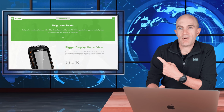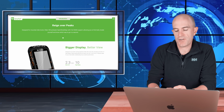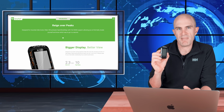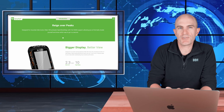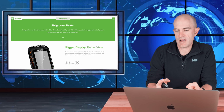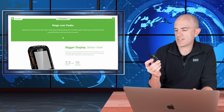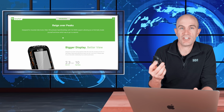Over on the Bryton website, the 450 is marketed as a mountain bike specific or mountain bike focused head unit. There's nothing really mountain bike about this, except its full support for the global navigational systems such as GPS, GLONASS, Baidu out of China, Galileo, and QZSS out of Japan. So wherever you take this in line of sight of the sky, it's pretty much guaranteed to track you pretty accurately.